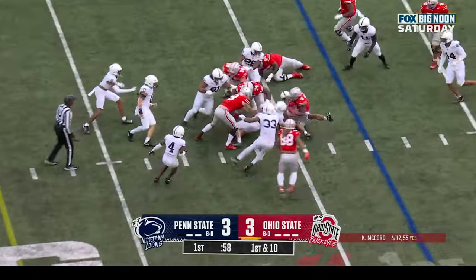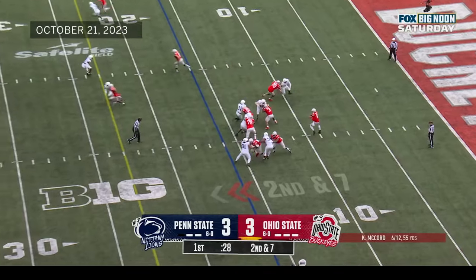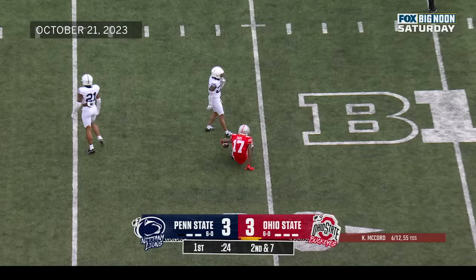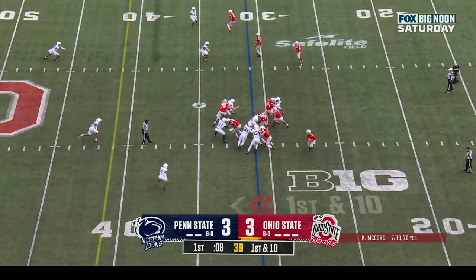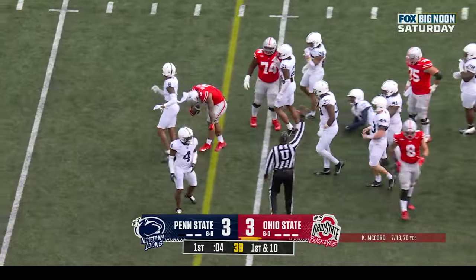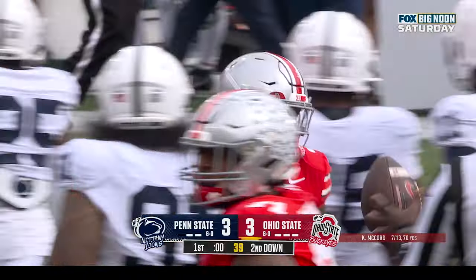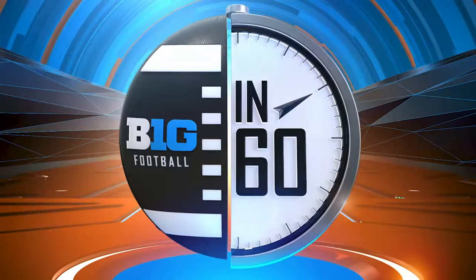Here's the handoff to Mayan Williams straight away, and he'll. McCord looking over the middle. And Tate scoops that one up. And now Ohio State quickly to the line of scrimmage. They'll go to the ground game now as Mayan Williams bullies his way forward. Abdul Carter catches it, but it's a gain of 7. And that takes us to the end of the first quarter.